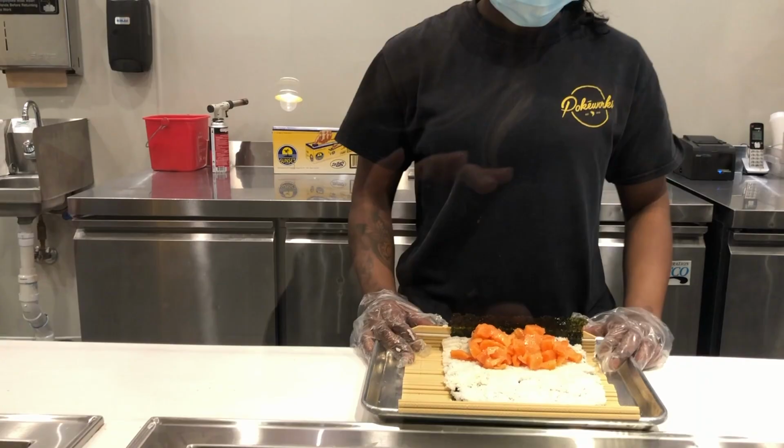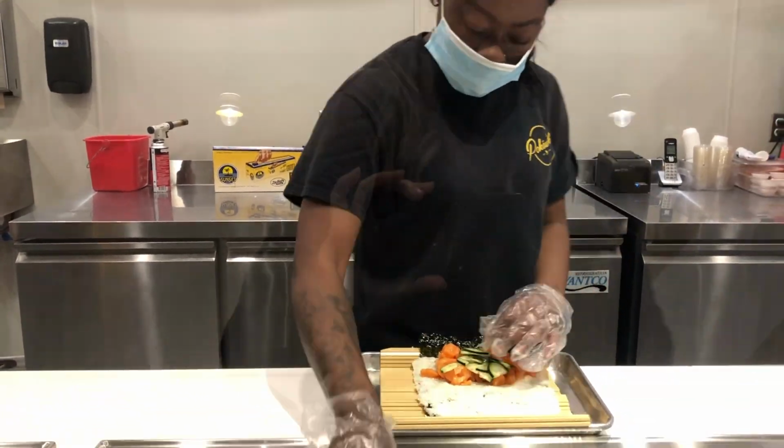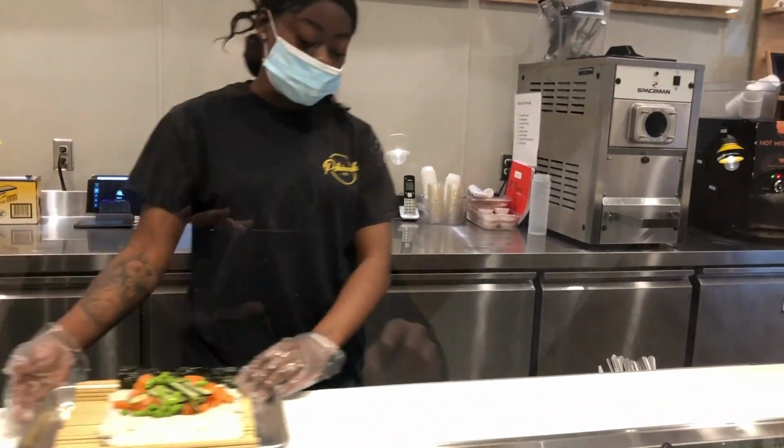burrito since I'm in Texas. It's not a tortilla, it's a seaweed wrap. So it's like a gigantic sushi roll.